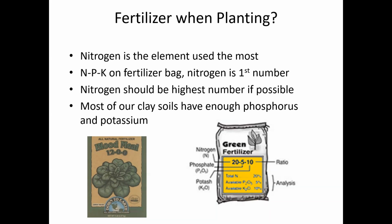On all fertilizer packages, there are 3 numbers. N stands for nitrogen. P is phosphate, which contains the phosphorus. Phosphorus is essential to your plants too. And K is potassium or potash. So the first number is nitrogen. It would really be nice if, when you go out to buy a fertilizer, you have more nitrogen than the other 2 numbers on the package, because that's what you're going to use the most of. See, in our Santa Clara Valley clay soils, we have plenty of phosphorus and potassium in our soil.